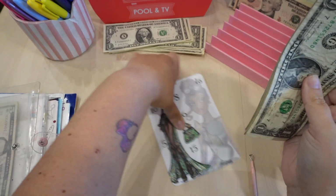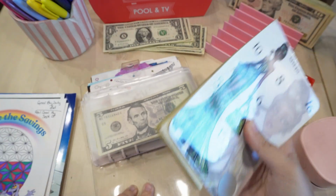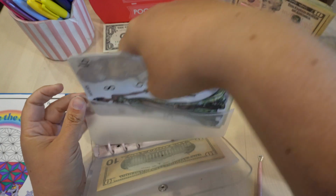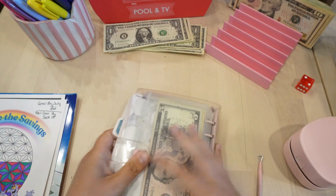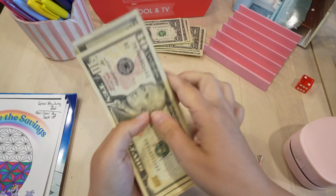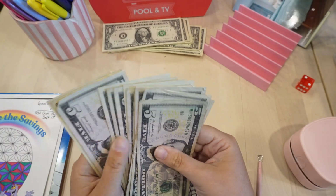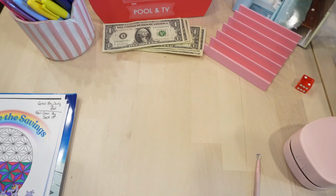So 2 more days and this one will be finished. And that will go in Lennox's birthday high yield. All right. Okay, since this money was already transferred over, this was all money from the big 2025 travel. This can actually go back into my cash stuffing pouch because I've already sent the money over.